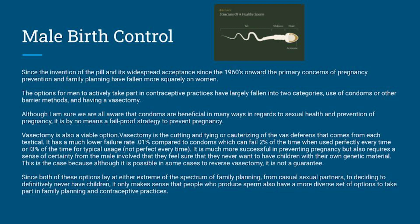It is much more successful in preventing pregnancy, but it also requires a sense of certainty from the person involved that they feel sure that they never want to have children with their own genetic material. This is the case because although it is possible in some cases to reverse a vasectomy, it is not a guarantee.